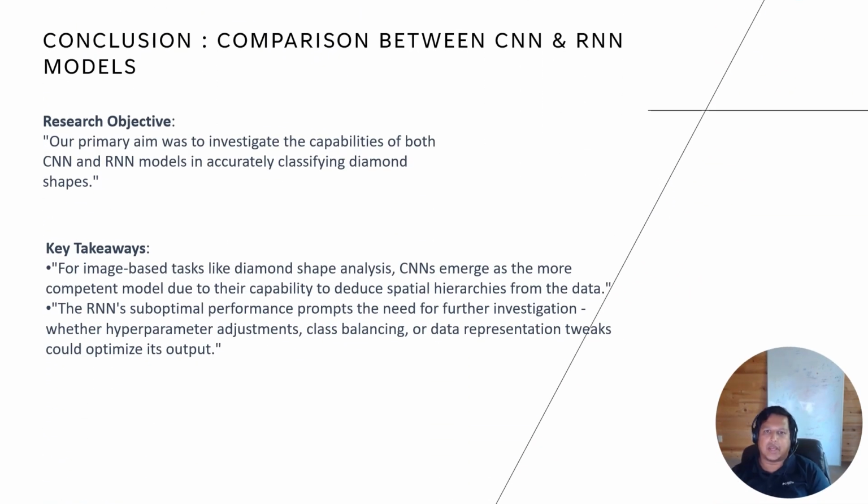In this slide, we'd like to present our findings from our deep learning study focused on diamond shape analysis. Our aim was to dissect and understand the capabilities of two powerhouse models, the convolutional neural network and the recurrent neural network. For the CNN model, our structure combined convolution layers, max pooling layers, and dense layers. The results? Outstanding. With nearly 17 million trainable parameters, our CNN achieved a validation accuracy of 0.999, showcasing its robust ability to identify diamond shapes with precision.